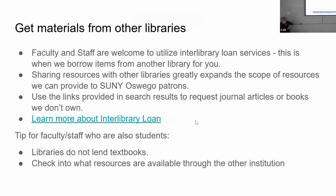Okay, so getting materials from other libraries. Faculty and staff are welcome and encouraged to utilize our interlibrary loan services. This is when we borrow items for you from another library. Sharing resources with other libraries greatly expands the scope of what we can provide to you and to our students.